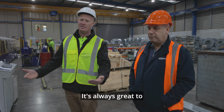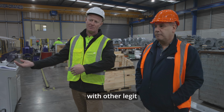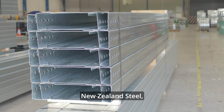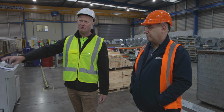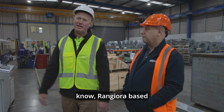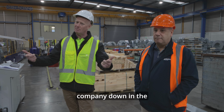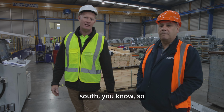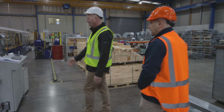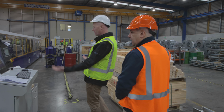It's always great to see legit Kiwi businesses dealing with other legit Kiwi businesses and making it all happen. So New Zealand Steel, Metalcraft, roll formers, cool to find out Angus Robertson, a Rangiora based company down in the mainland, down south. So everyone looking after it. So what do they do on this machine? I see a big Windows logo.